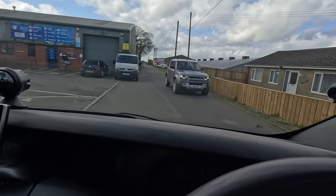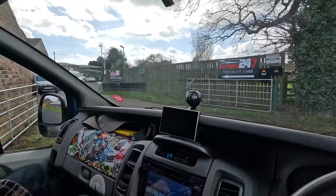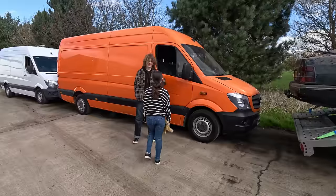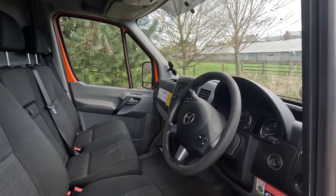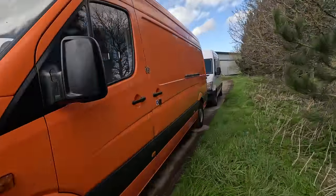Okay, I believe we're just down here somewhere. I've never been before. I've been told we've got to go back out of there and down here, and I can see something very orange. Look at that thing, mate. What do you think, guys? Very orange, isn't it? Right, well, should we have a look? Not to get too dirty.